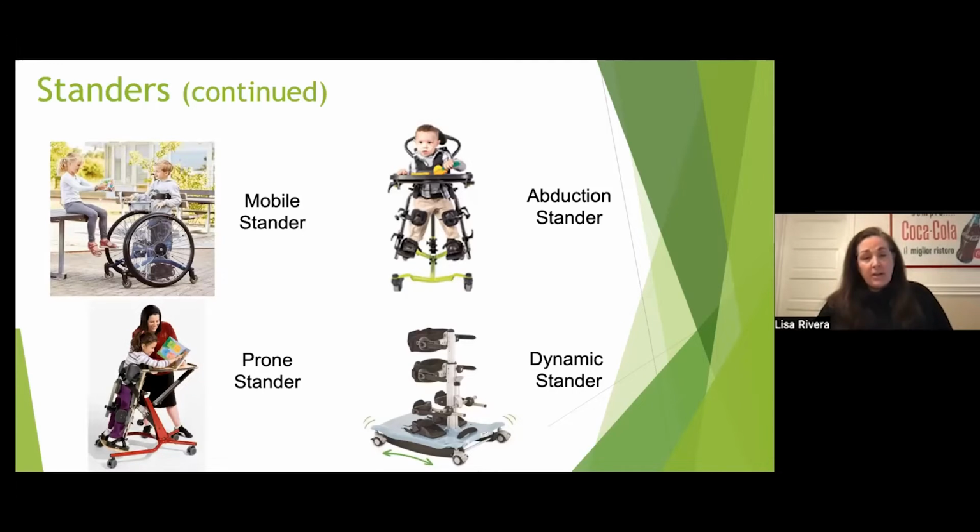Here's some more standers to show. The mobile stander in the top left corner. This type of stander will allow a child to have self-directed mobility in an upright standing position. They also have to have the upper extremity control and the cognitive skills to be able to negotiate, but can be a really cool opportunity to be eye to eye with peers and play.